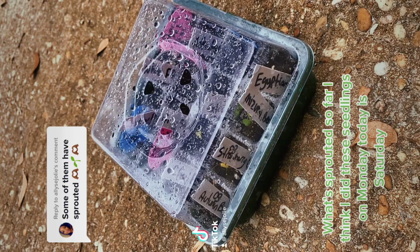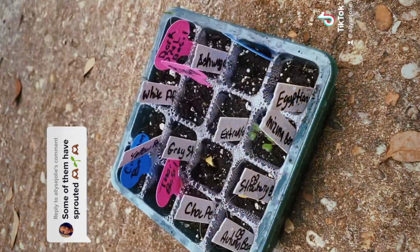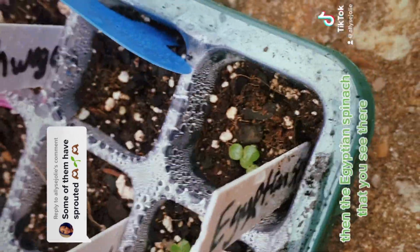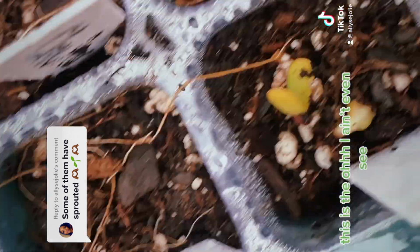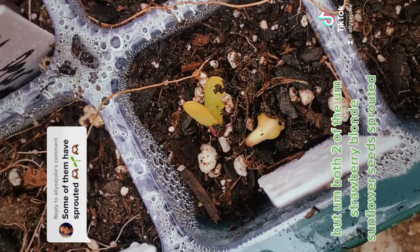It's Friday. So far, I think I did these sequences on Monday. Today is Saturday. Yes. The Mizuna, that was the first to sprout. Then the Egyptian spinach that you see there. This is the apple. I didn't even see it. Oops, sorry, Beckham. But two of the strawberry blonde sunflower seeds sprouted.